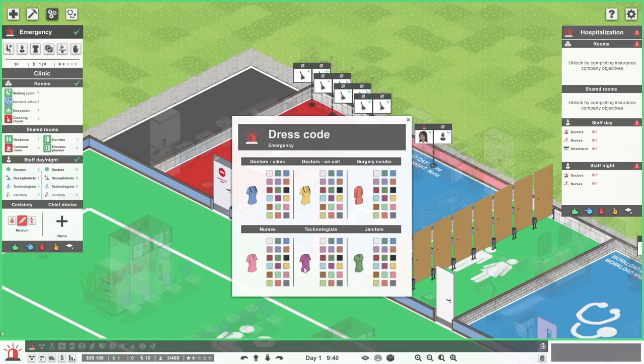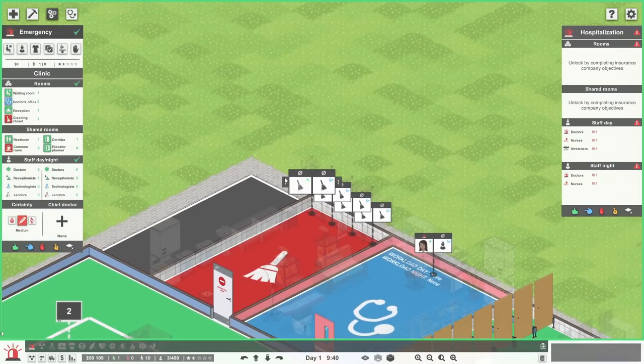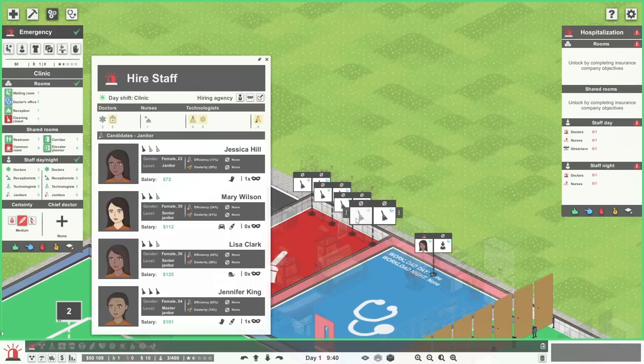And then, technologists with the sort of purple, janitors with green, surgery scrubs, a very fetching shade of kind of orangey red there. Very nice indeed. Okay. Right, of course, this is how we employ people, isn't it? I forgot about that. I was thinking, oh no, where's the button? But no, we go here, don't we? So we need to employ a person to come and do some cleaning for us.